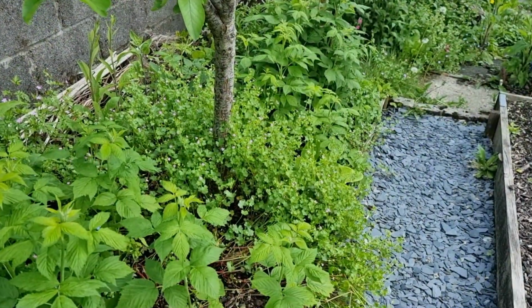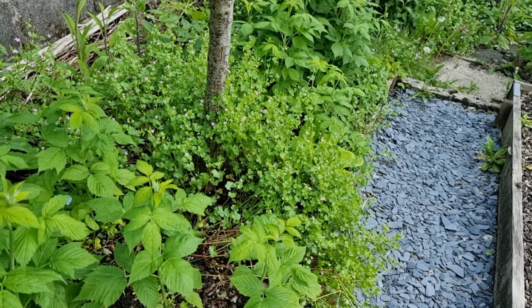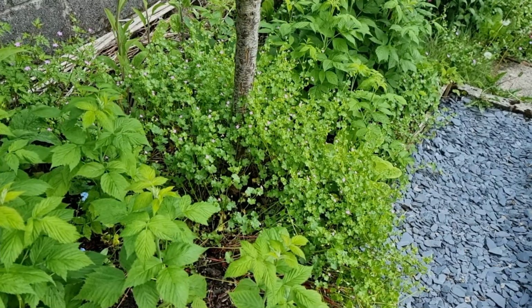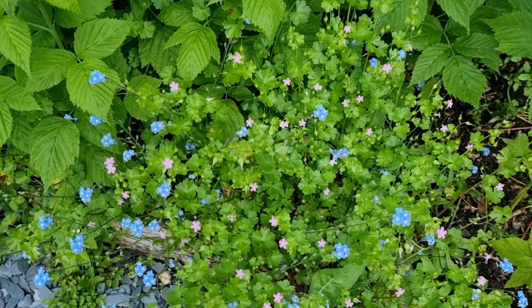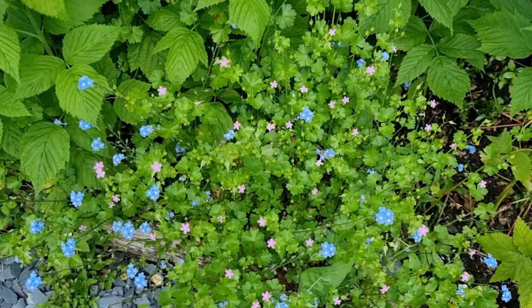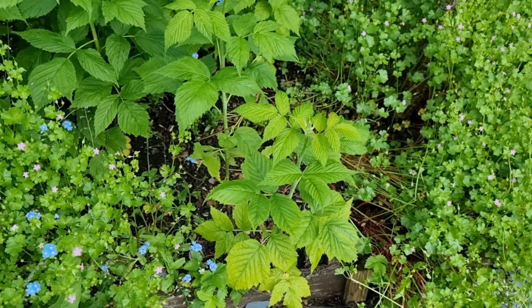And then there's a lot of this dove's foot cranesbill, which is a weed. It's a wildflower, a native plant, and a prolific self-seeder. And previously I've just always pulled it up, but this year I haven't, and it looks very pretty with the forget-me-not. I have pulled some of it out where I thought it was competing with the raspberries, because I don't want that to happen.